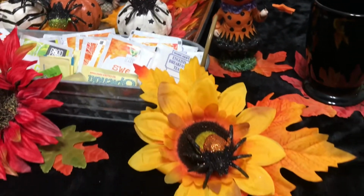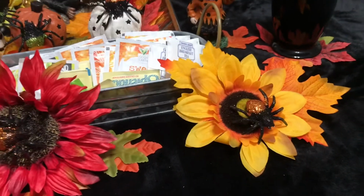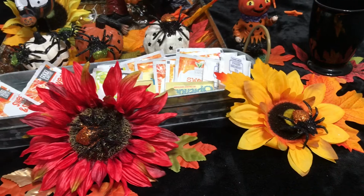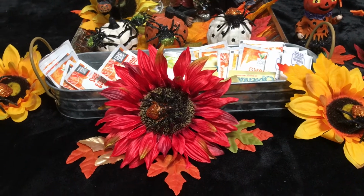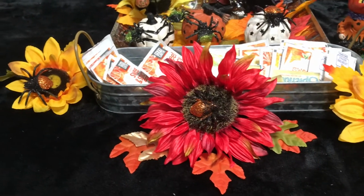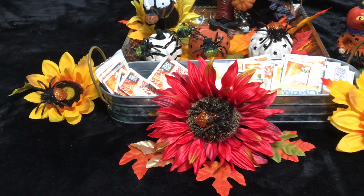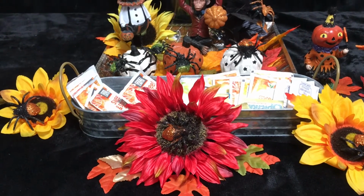And all my beautiful sunflower seeds. Should have had a bowl of sunflower seeds, shouldn't I? That would have made it perfect. That'll be something I need to think about in the future. But I do love my sunflowers, as you can see. They're all about the table with these beautiful spiders.